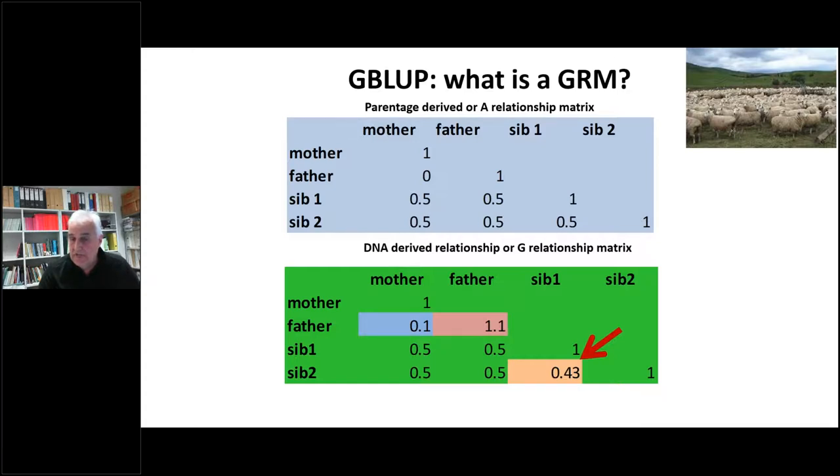Now, I've done this for full sibs, but the truth is that the difference, as a percentage, between what you calculate just from parentage and what's actually happening for genomic estimates is quite a lot bigger when you get to more distant relatives. And that's one of the benefits of genomic selection. Next slide.